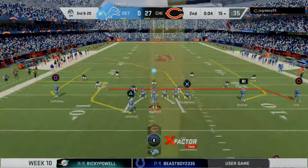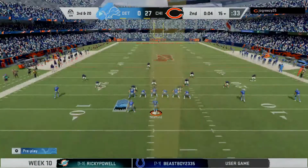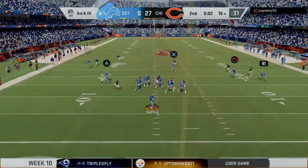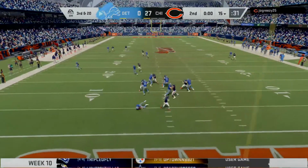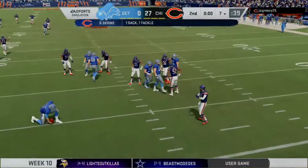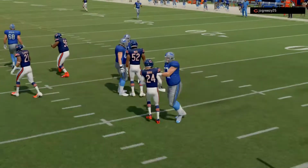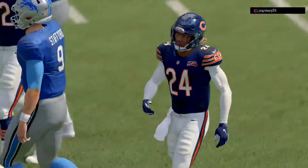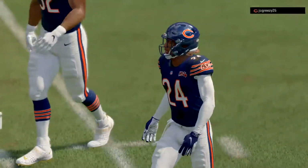An incomplete pass on that last play, and that means they'll need to come up with something here on 3rd down. The final shot before the break, Stafford. And he's going to go down. Couldn't get a throw off with the pressure. Maybe that was for the best, as that brings us to the end of this first half of play.